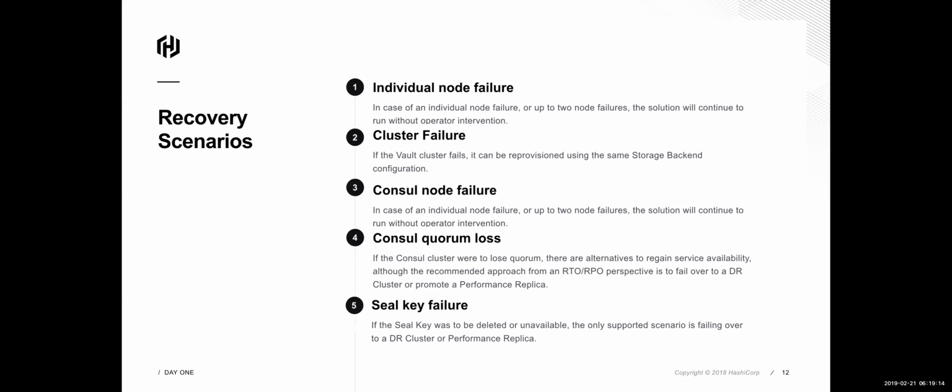If you're using Consul, there is a particular scenario when you lose quorum where Consul will stop responding. You can recover from a quorum failure in Consul, but from an operational perspective, the recommended approach is that you basically turn down your cluster and just do a restore from backup. If you're using Consul Enterprise, there are a couple of strategies in terms of how to mitigate that.